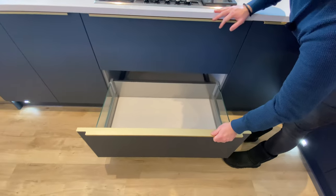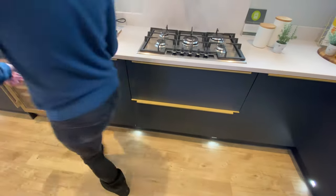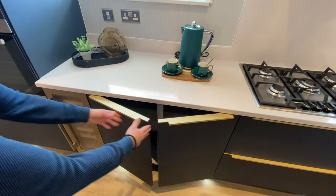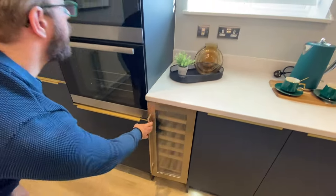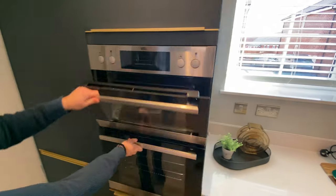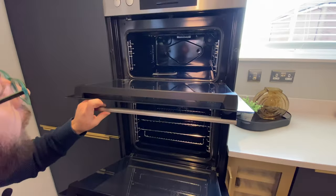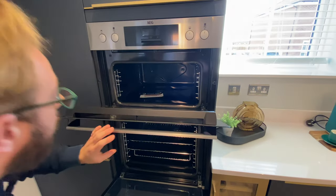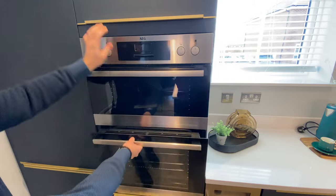And you've got another one there, which is very nice. Plenty of worktop space. Oh, yeah. Loads of cupboard space as well. Now, a wine cooler, that's an extra. That is an extra, but it's the most important extra. Yeah. Got AEG ovens. Microwave and oven. I'm guessing that's a grill as well. So you've got a fan assisted oven and then a grill and a microwave, I think.